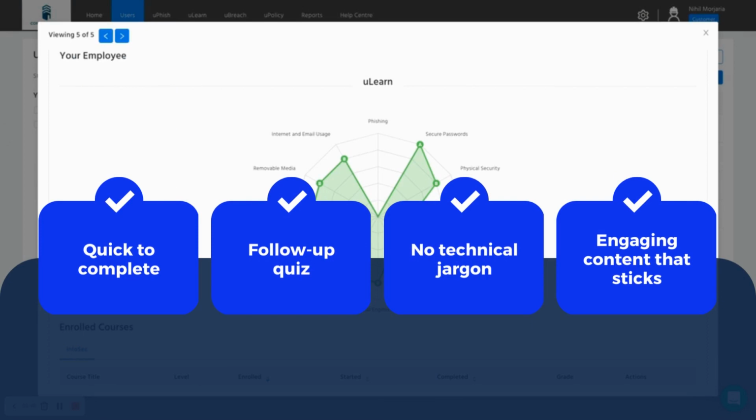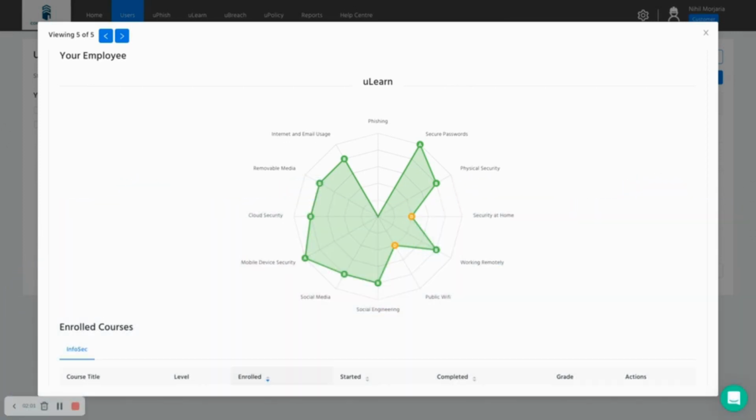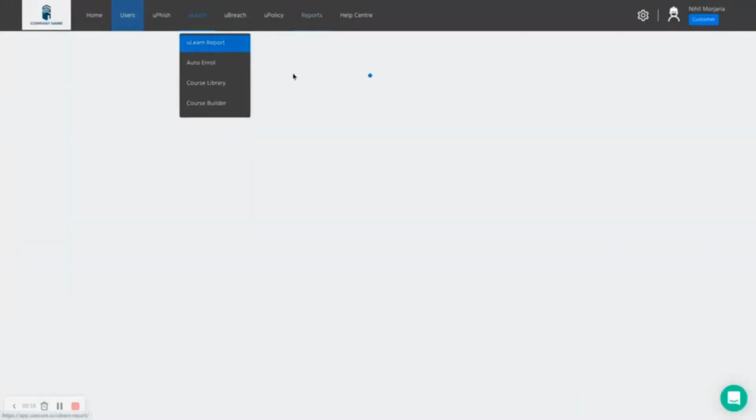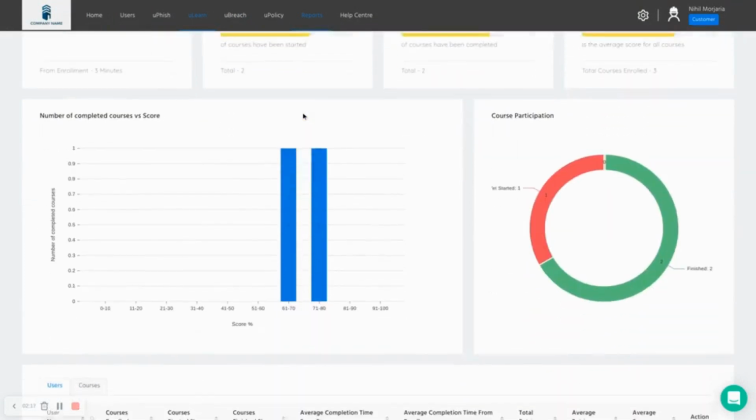The courses only take about 10 minutes to complete. They have a quiz at the end. They're non-technical, and they're designed to keep people engaged. We've got video content, we've got flipboards, we've got annotated images with real-life references for them to engage with. So the whole idea is this then becomes a continual program. We have 36 information security modules available, but we also have compliance training covering things like GDPR, for example, with detailed in-app reporting to give you an overview about how your staff are getting along.